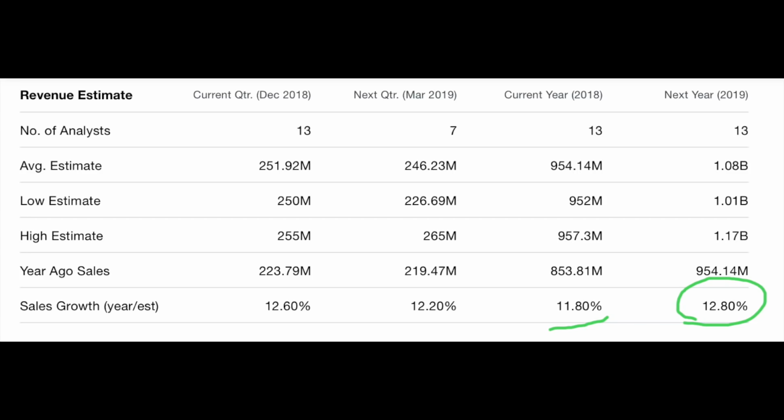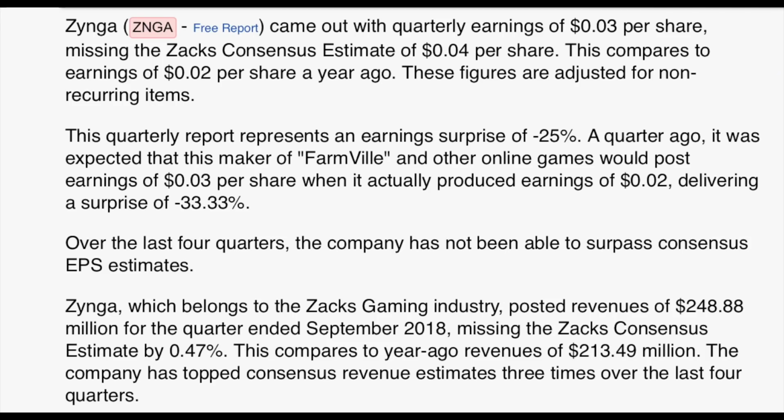So this is a pretty fast-growing company once again. Next year, expect to do around 12.8% revenue growth, which is very impressive from this company. If we look at its latest quarterly earnings, they slightly missed on EPS, and revenues were also a very slight miss. But it was a nice increase year over year, because last year they did around $213 million in revenue in the same quarter. This year around $248 million, so a big increase in revenue there, which is very nice.